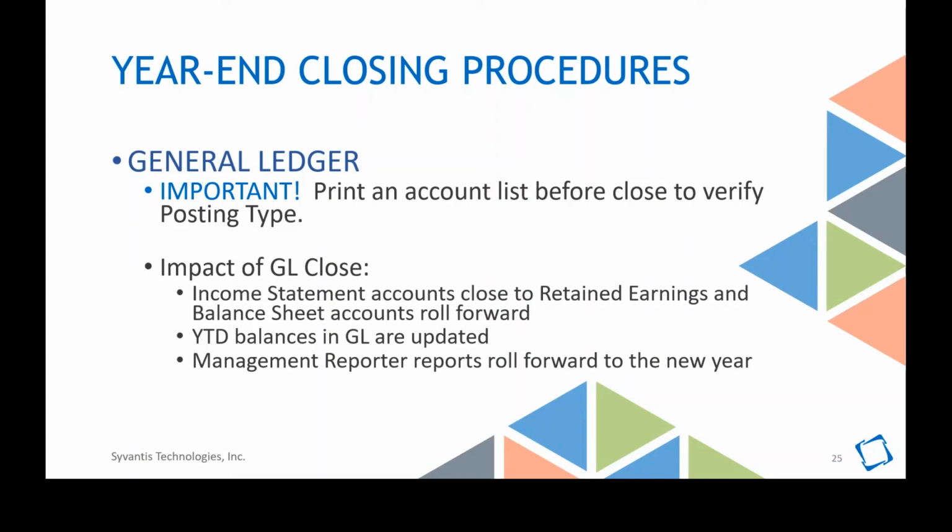Also, Management Reporter reports, the default ones that you use, won't be correct because you'll only have changes in balances showing up on that balance sheet, unless you modify the management reports to accommodate the fact that you haven't performed year-end close yet. So can't emphasize enough, close it, get it done, understand that there's no risk whatsoever, that everything's going to work out great. You can still post back to the prior year.